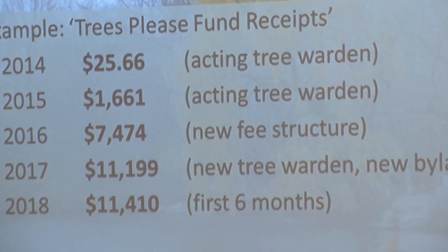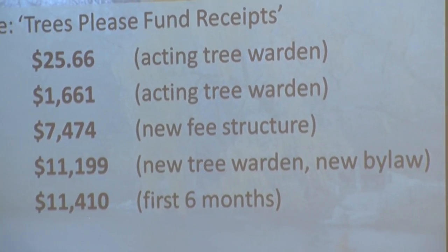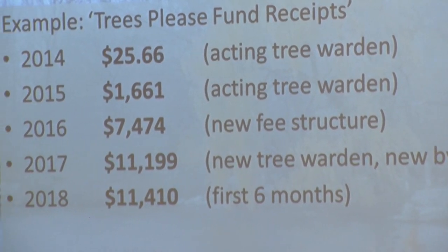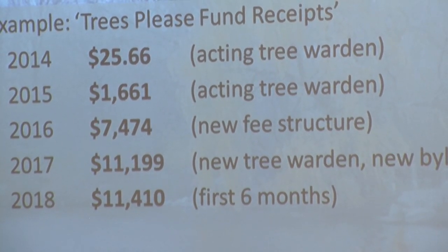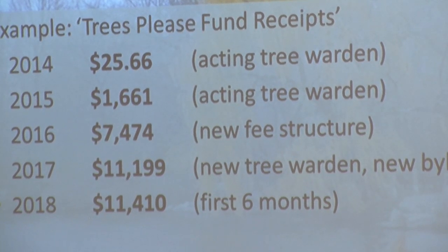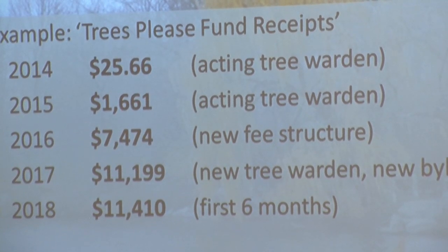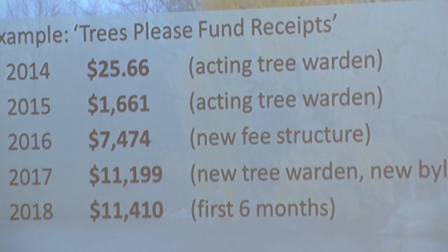2017, we have a new tree warden who's enforcing the law as it was intended and, as it turns out, a lot more actively than the previous acting tree warden. We also have the private tree bylaw, with money going to the Trees Please Fund. And in 2018, through the first 6 months, we're at $11,000. So there's a pretty significant return from having a tree warden. And there are a lot of other benefits of the tree warden, which in the town manager's budget is a position which is funded full-time next year. It was not funded full-time last year. It was only 3 days.